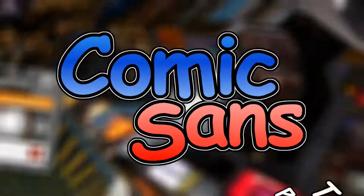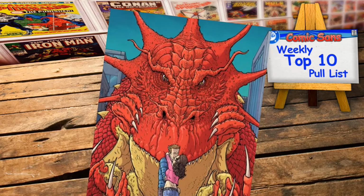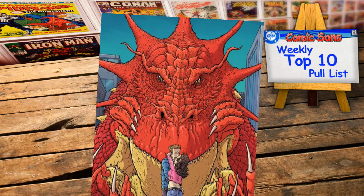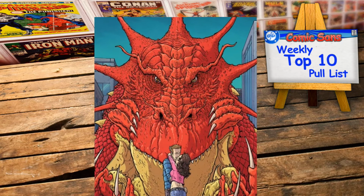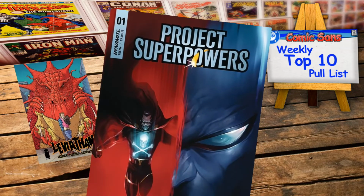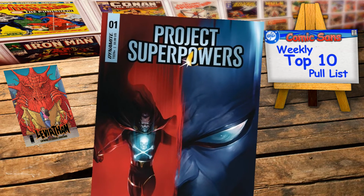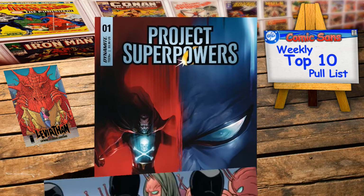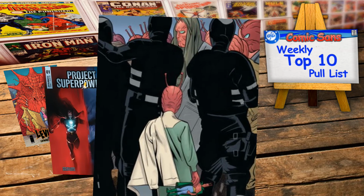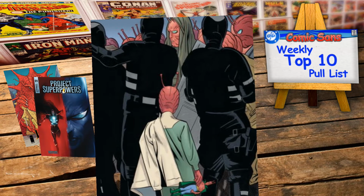I loved them all. Today on the Comic Sans Weekly Top 10 Pull List, from Image, poor Ryan DeLuca didn't buy enough beer for his party, and while he was out on a beer run, his idiot buddies busted out some mystical arcana and performed a summoning ceremony in Leviathan, issue number 1. From Dynamite, heroes come from the past, and now they have to prove their relevance in the modern world in Project Superpowers, issue number 1. From Dark Horse, a rogue Martian joins forces with the down-and-out heroes of the Quantum League, only to find themselves on the run from powerful militia forces in The Quantum Age, issue number 2.